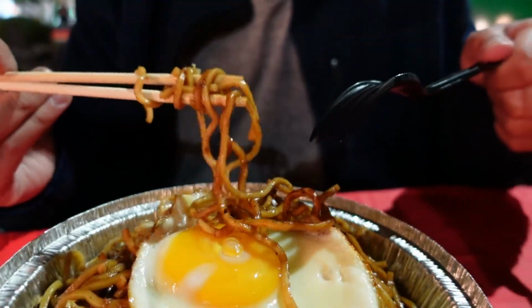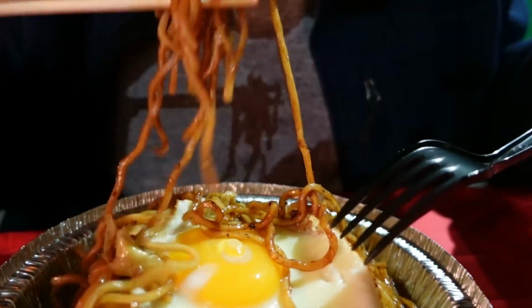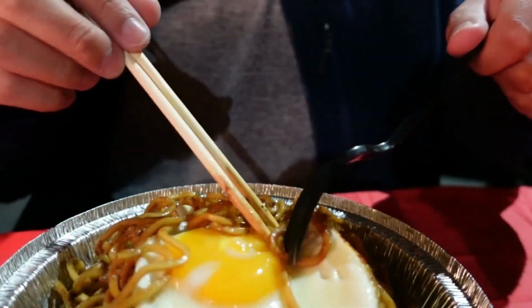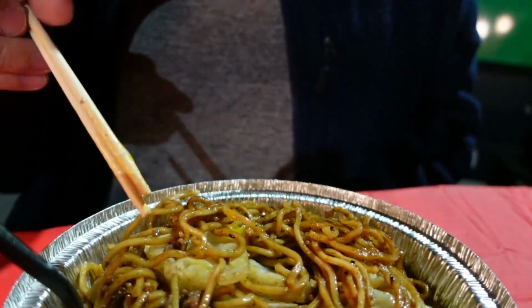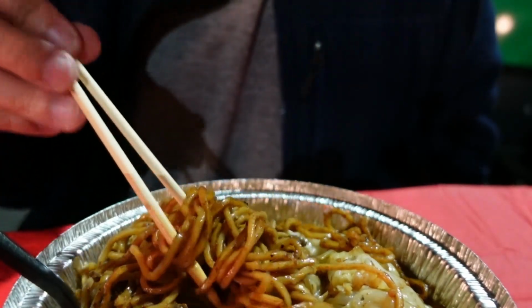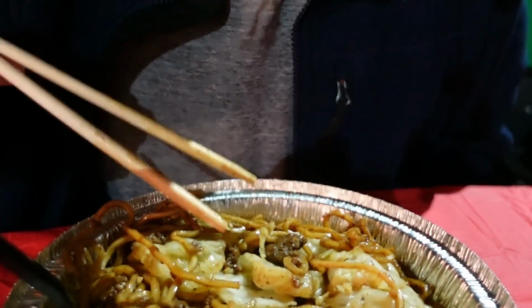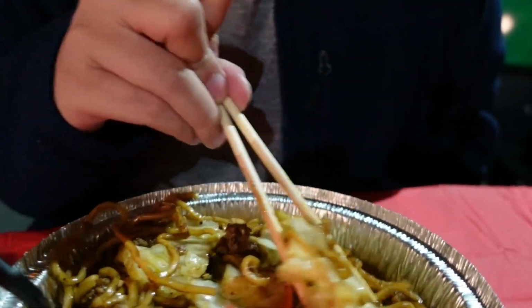Okay. Overall, let's give it a taste test. Starting with this. Excellent. Tastes good. And now the eggs, which looks perfectly cooked as well. Let's give it a shot. Alright, so it tastes good. The eggs, overall good. Now, the rest, let's see. Pretty good. Now, the ginger. Amazing.